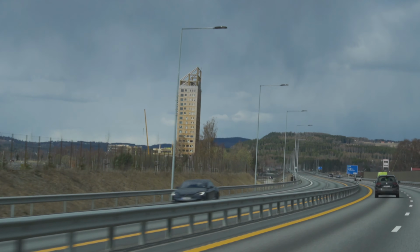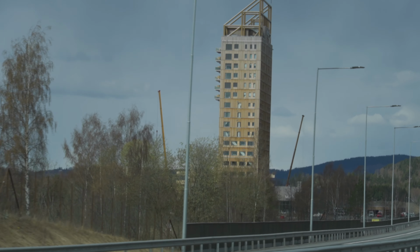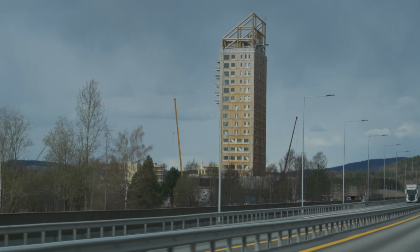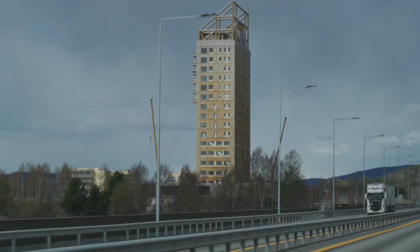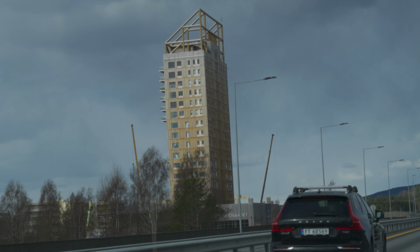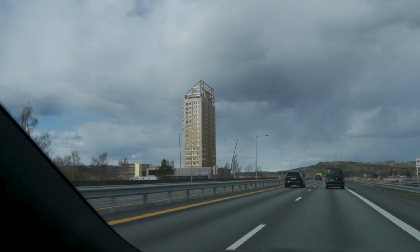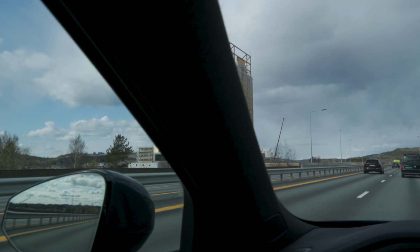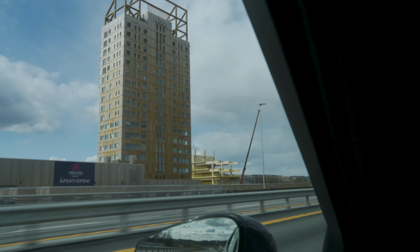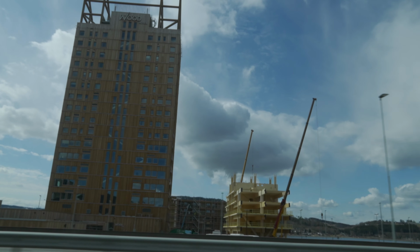There we have it, guys, 82 meters of pure engineering beauty. The tallest wooden building, wooden structure in the world. This whole thing is made out of wood and glass. It's such a cool thing. And I've gotten a lot of comments that people want to see this when they come to Norway. So yeah, I want to go to the top also, because I think there is a restaurant up top here. I might be mistaken, but that is what I have heard.